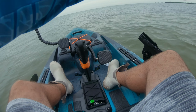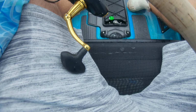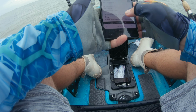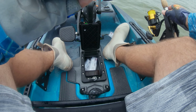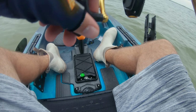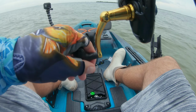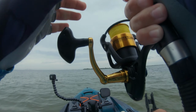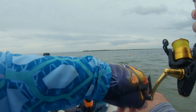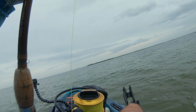Alright, here we go. Oh, I got one. Oh, I got one. I got something. Pretty sure it does feel like a... Is it a kitty? It might be a kitty. It feels like a trout though. It is a trout. A good one too. Yes. That's what we're looking for.